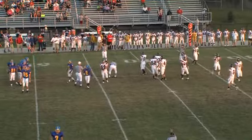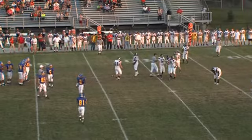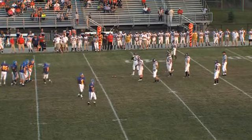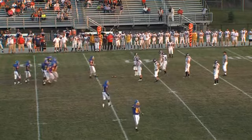They stack up pretty good size. A 5'11", 240 tackle on the 6'1", 245 nose guard, and a 5'10", 240 tackle on the other side, and coming across real hard in that 4-3 defense. So it's going to be 3rd and 10 now for the Bruins at the 43.